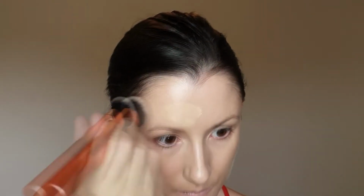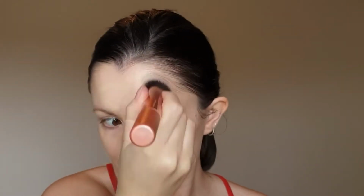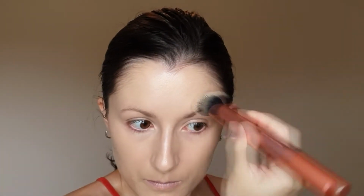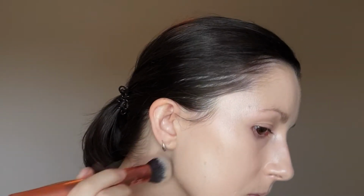This foundation also claims to be buildable, and I would agree that it is. You can absolutely apply a second layer without any patchiness, and it doesn't look heavy or unnatural on the skin, which is wonderful. However, I would say that it is still a medium plus coverage. I would not say that this is full coverage, but it's definitely enough to cover small imperfections, spots, redness, and uneven skin tone. Personally, I think it gives a beautiful, natural, flawless finish to the skin, and I have some sheen coming through from my skincare underneath, which I really love.